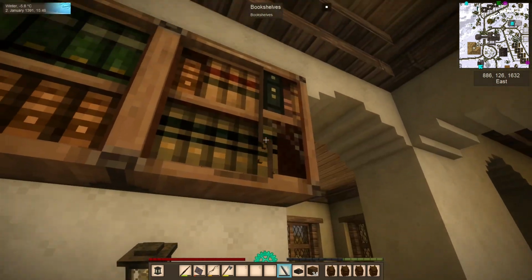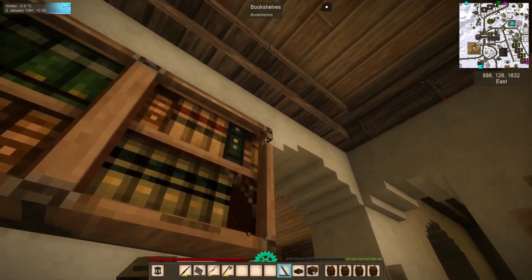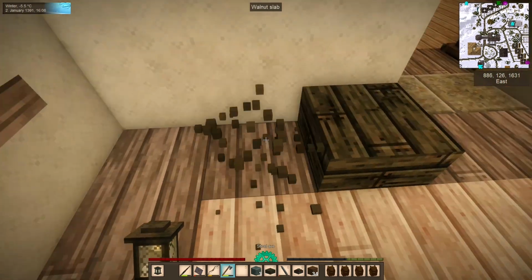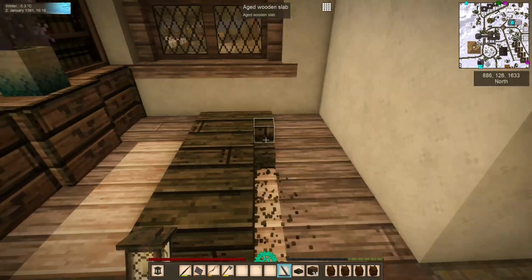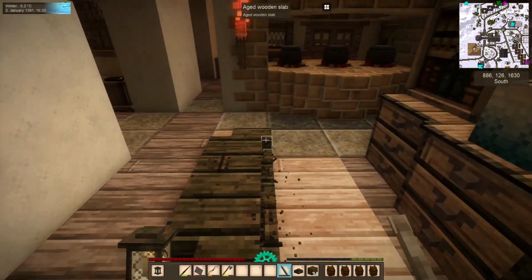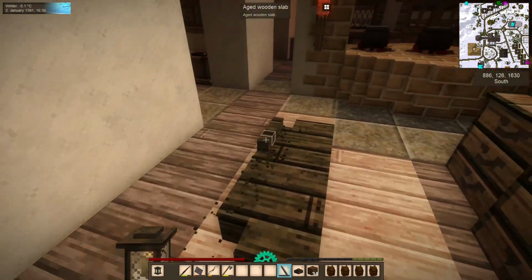Our next question is from, and I apologize if I butcher this, Zain Saeed. Would you consider repairing and rebuilding a ruin in the future? I actually started my original house in my first Vintage Story game by doing exactly this. This could be a fun project, although I'm not sure I'll be able to fit it into the guide series. Maybe in our next visit to Vintage Story, our starter house could be in a restored ruin.